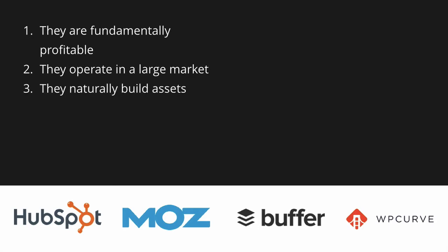They naturally build assets. And I mentioned that briefly before. If you look at something like Moz, they have their own search engine that crawls the web to better analyze how SEO works. Now, if I went to start an SEO software business today, it's going to be very, very difficult for me to do that. They spent years and millions of dollars building this thing. So a lot of these companies, software as a service especially, naturally build assets that are very, very hard to replicate.